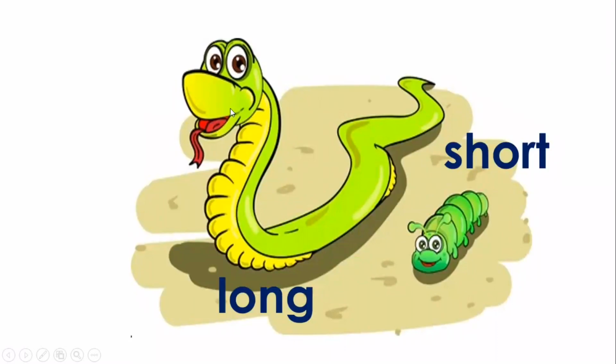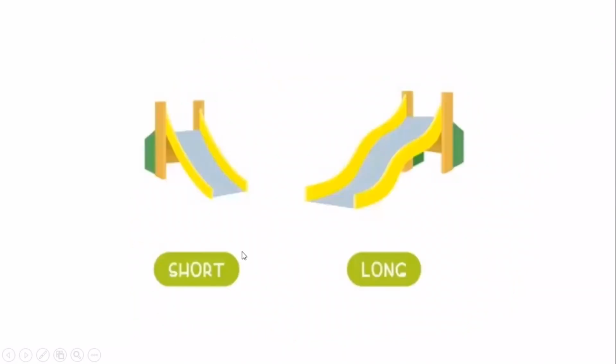Long snake, short worm. This is long and this is short. Short slide, this is short, this is long. This is shorter than this slide.